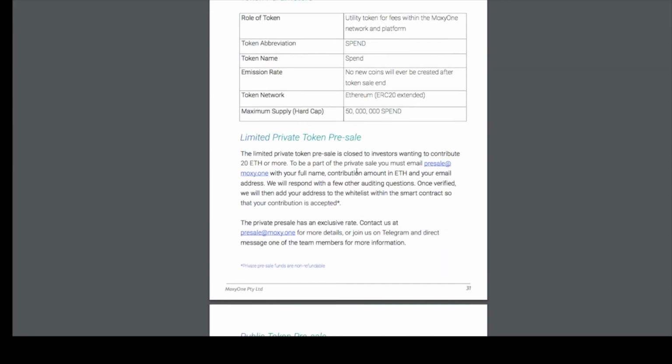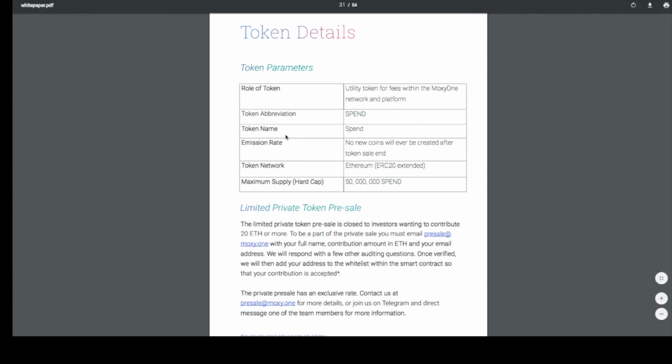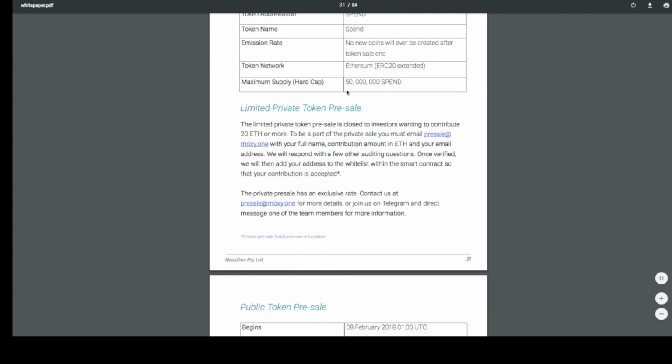So here are the token details. It is a utility token. That's how the US is able to participate in the token sale. The token name is SPIN. It's on the Ethereum blockchain, an ERC20 token. It's going to have a max supply of 50 million.